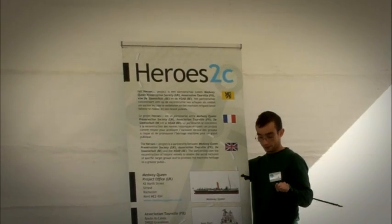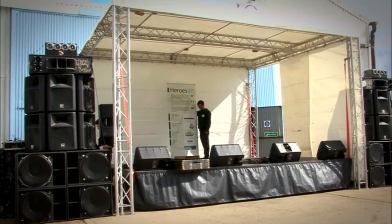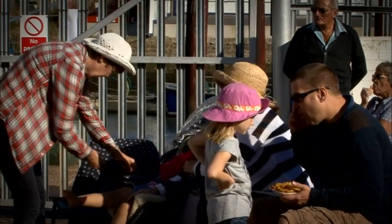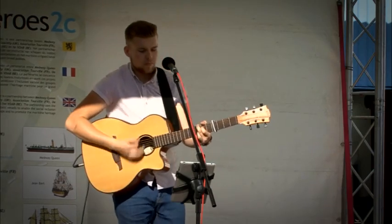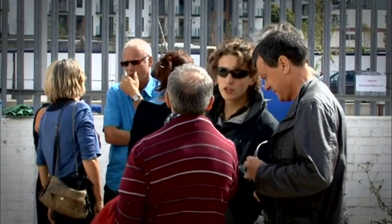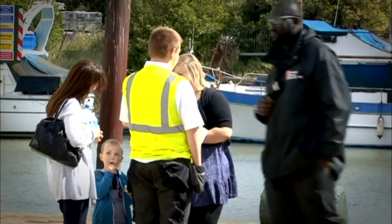So what we had to do with that cross-border project was to organize what they call a social event, which is open to the public for free. So we decided that we're going to bring some music from England, from France and from Belgium to them. So we just have to hope that people will turn up, because we're doing all that for them.